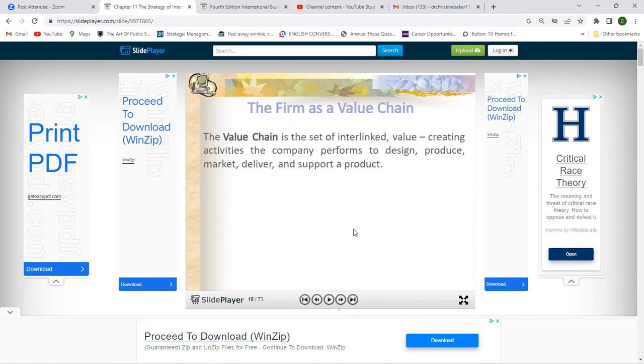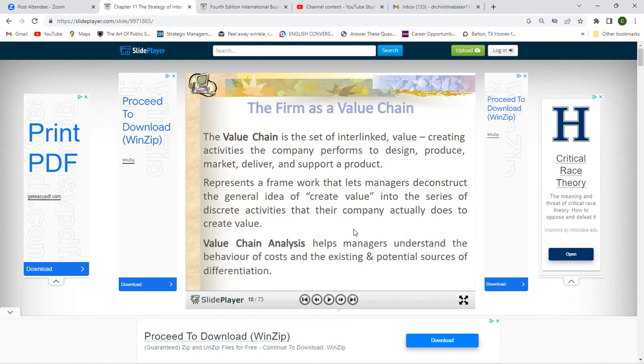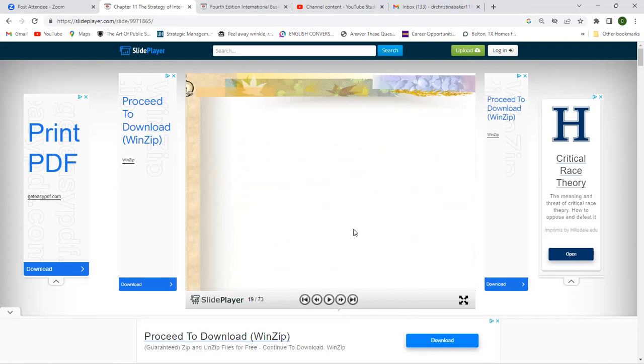The firm's value chain. A value chain is a set of interlinked value-creating activities the company performs to design, produce, market, deliver, and support its product. It represents a framework that lets managers deconstruct the general idea of creating value into a series of discrete activities that their company actually does to create value. Value chain analysis helps the managers.